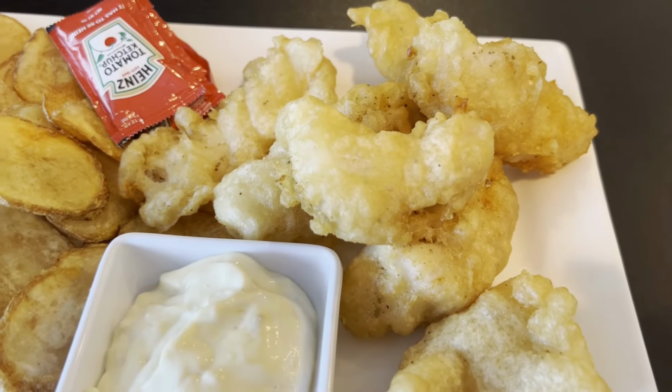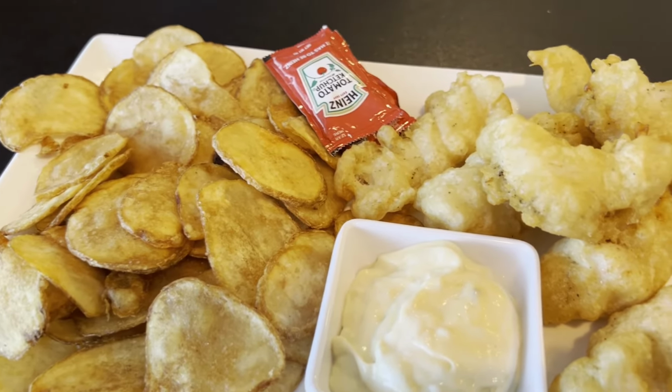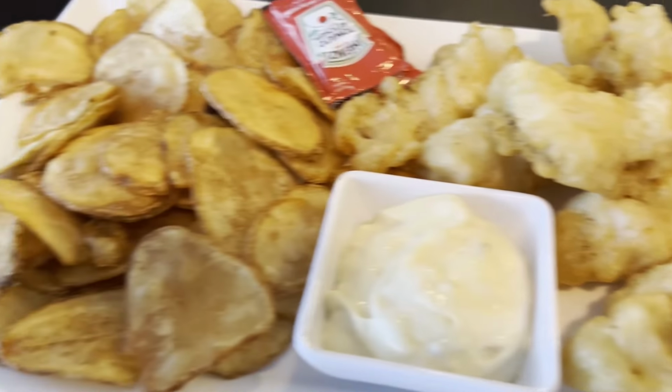Guys, I'm at the cafe next to Level 5 Hotel. Or I guess this is the Level 5 Cafe, and I just got some fish and chips. This is some local reef fish, and then of course they just give you some chips with it. Cool little place to come to.